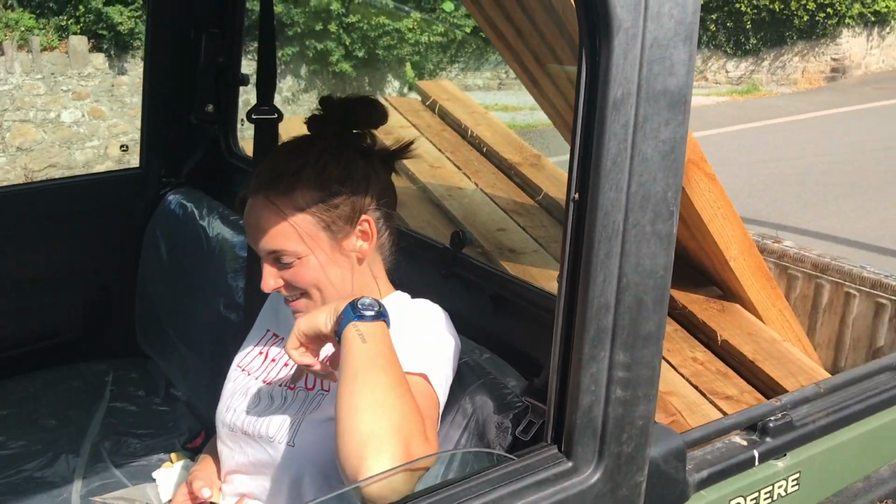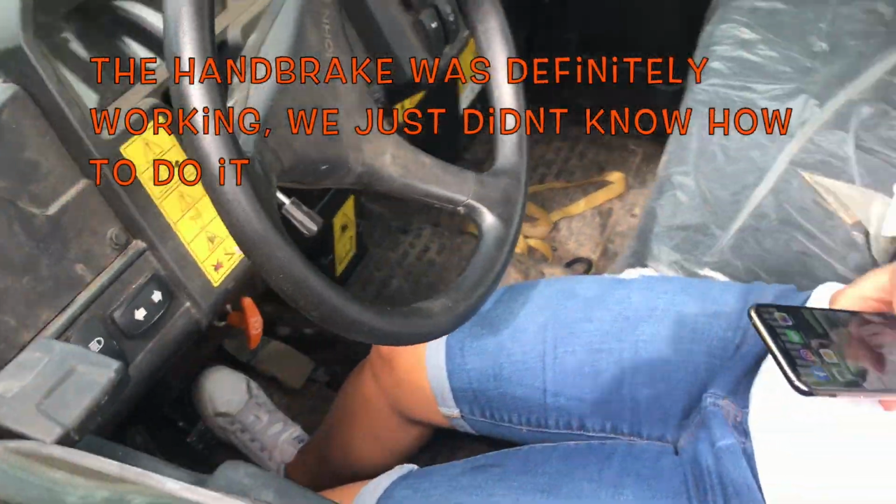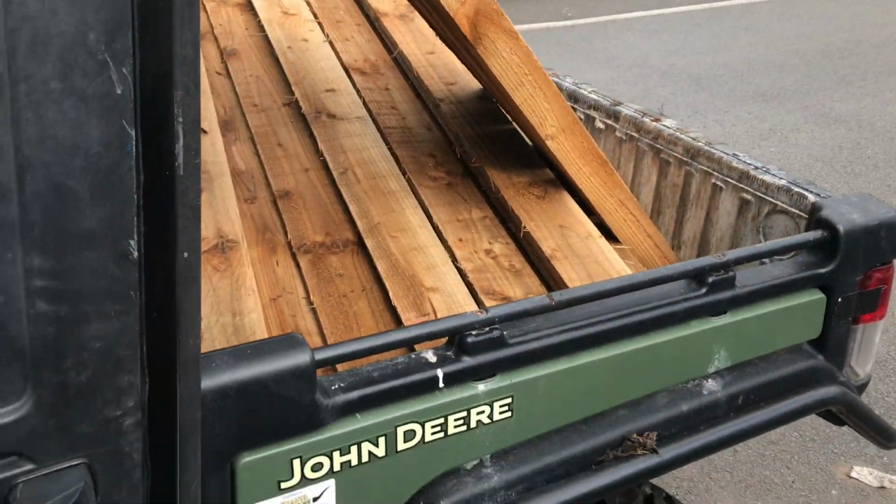Why? Because the handbrake's not working, it's rumbling down the hill. You want your foot on the brake? Yeah, let's retest it. Yeah.